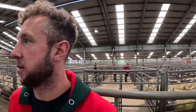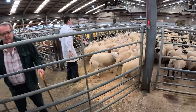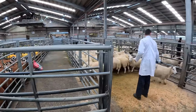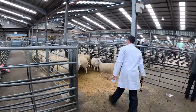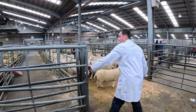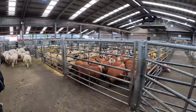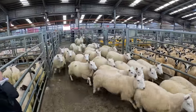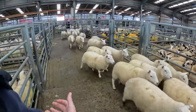Here's some Cheviot gimmers coming in here. This must be Katie's Cheviot gimmers. There we go, Cheviot gimmers heading in that way. How you doing? They would do your job, Lizzie. Strong. Are they not? Too strong. Good looking gimmers. Here we go. Next pen, second lot. Should probably see them sold though.